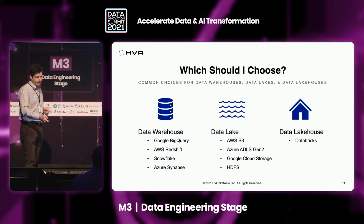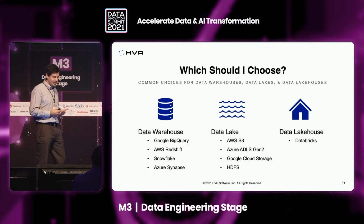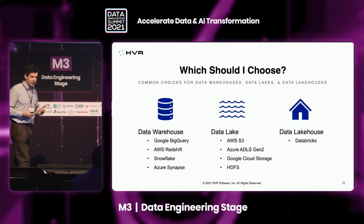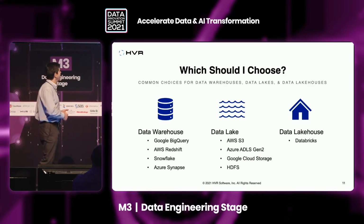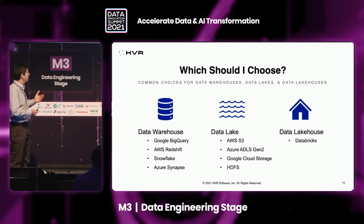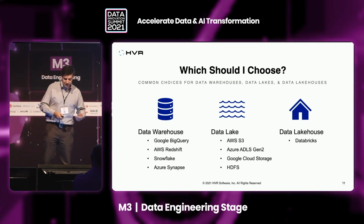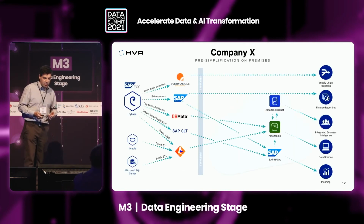Right. And then when you go into the cloud, you have multiple options. So if you think about data warehousing, then you have Google BigQuery from Google, or AWS Redshift, or even building your own data warehouse using Oracle, SQL Server, Snowflake, another one, Azure Synapse. Then if you go to data lake, S3, Azure Data Lake Storage, for instance. So you have multiple options, and for data lakehouse, Databricks, right? Or you could create your own, right? So there are multiple options, and these make things really difficult.